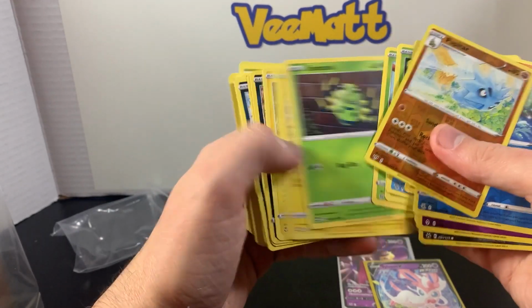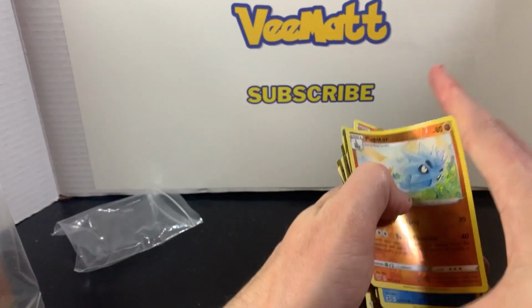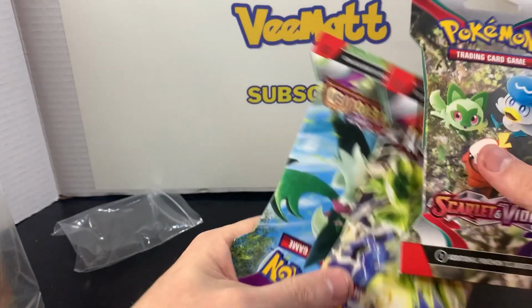Okay. So it looks pretty much like the same thing as the other one. So either the mystery or the non-mystery, it gives you the same results. Now we actually ended up getting a few blister packs here.